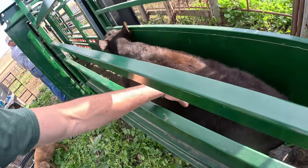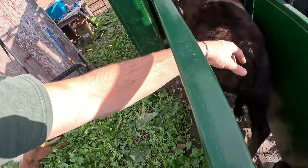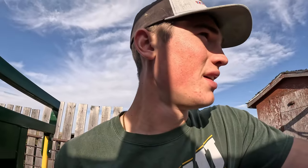But now everything's 300 to 400 to almost 500 pounds. So you can see that they're growing, you can see their potential a lot better when they're this big base instead of when they're just a baby.